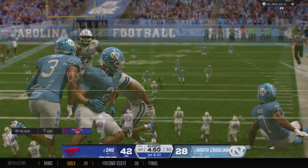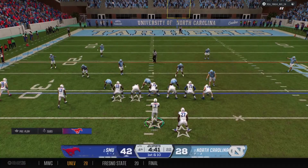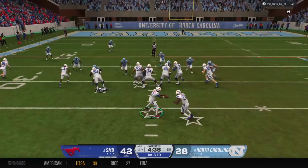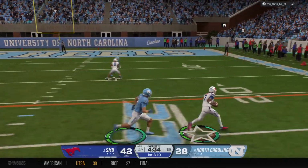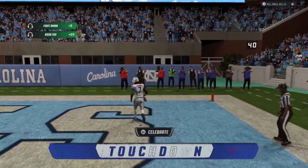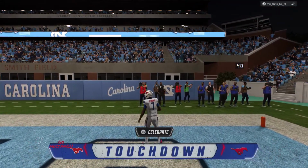Complete to the wideout. I mean, Chris, look at this guy. You talk about having a great day throwing the football and leading his team to a nice, comfortable lead late in the game, and it continues. The coach is showing confidence in what he can do. Finding space at the 20. Touchdown, SMU. There was no catching him that time.